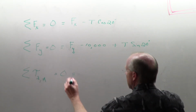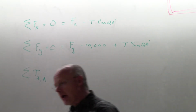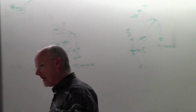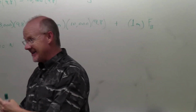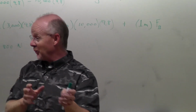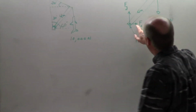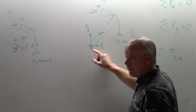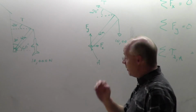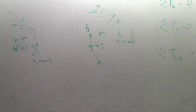But again, a lot of times the key to making problems easier is to pick a good axis. My definition of a good axis is one that, if you've got three unknowns, may eliminate two, and you'll have one equation with one unknown. And that would work here, because our two unknowns are here. You calculate the torque around this point. How much torque do you get from those two again? Zero. And so we only have to worry about the torque from these two.